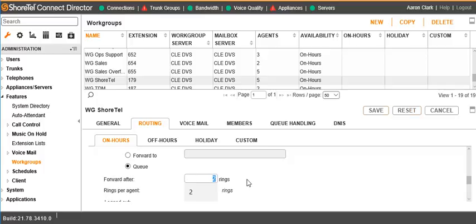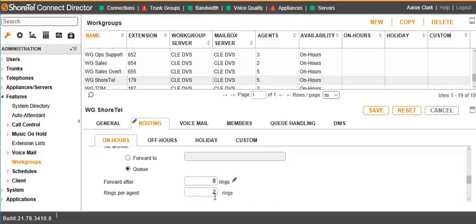If I set this to 8, what would happen is it would ring agent A 2 times, agent B 2 times. The caller would not be placed into queue yet because the forward after 8 rings hasn't been met. So they just keep hearing ringing. Agent C then, they didn't answer, so now we're up to 6 rings. It's not until agent D, our fourth agent, has been tried, assuming none of them picked up, that it would finally forward into queue.